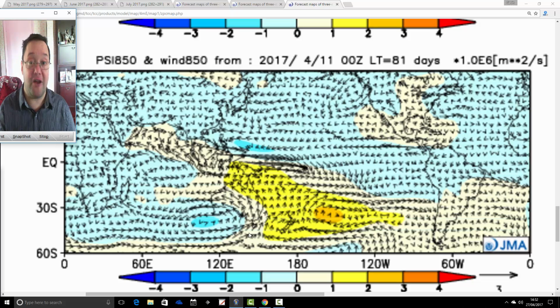Right, tomorrow it's JMA Friday when we'll have a look with the Japanese CFS V2 models in detail at the month ahead. So come back for that tomorrow.